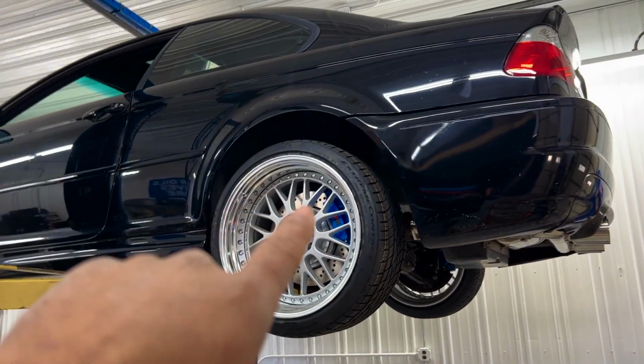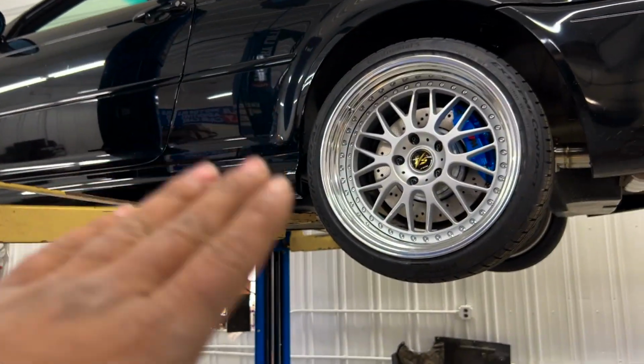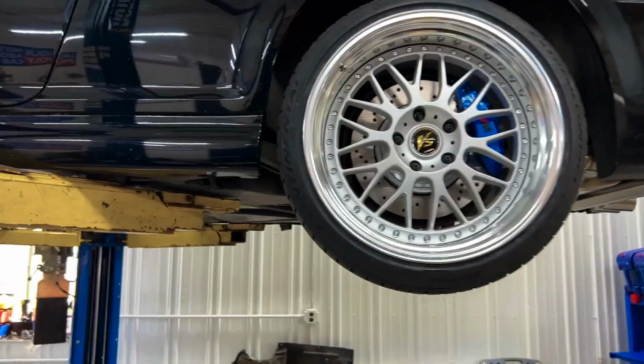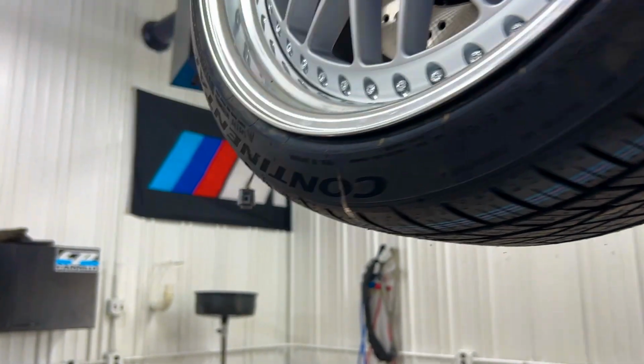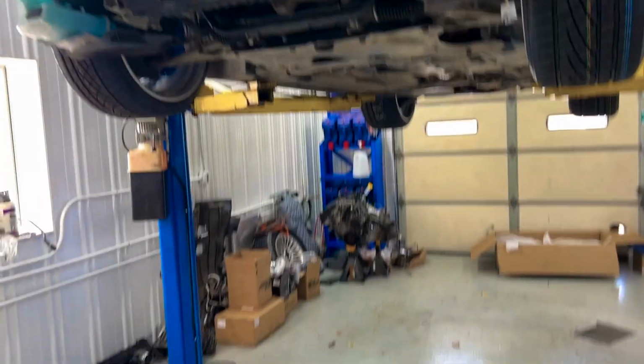Got some Liqui Moly oil. This car, I'm gonna do a separate video on this car showing the whole entire car. This is a very cool build. We just did a big brake kit, wheels, a lot of imported parts, full exhaust system. We did headers, we did subframe reinforcement, rod bearings. This car is getting the whole treatment, getting the front bumper painted, getting headlights done. But here's the shop, guys.